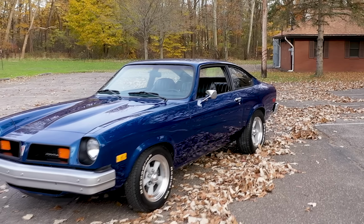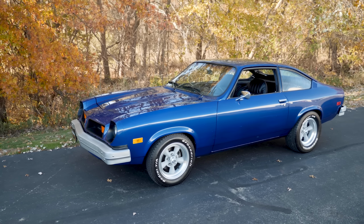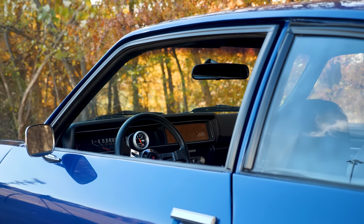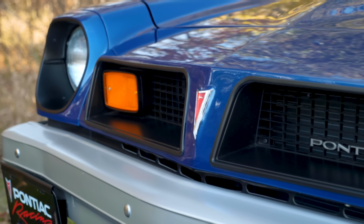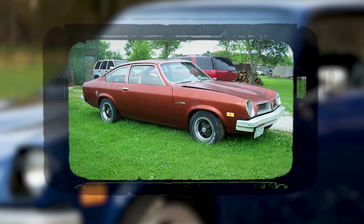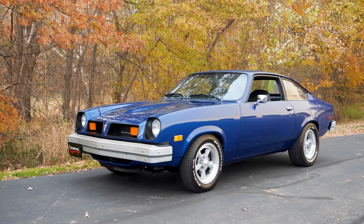We bought it about 2012, and it sat for quite a few years before we really got started on it, unfortunately, but it's been running now for about 2 years. Really, we were looking for the Vega, to tell you the truth, and when we saw this, we thought it was unique. Basically, it's Pontiac's version of the Vega. We bought it as a stock 4-cylinder, complete stock drivetrain. It's evolved into what you see today.